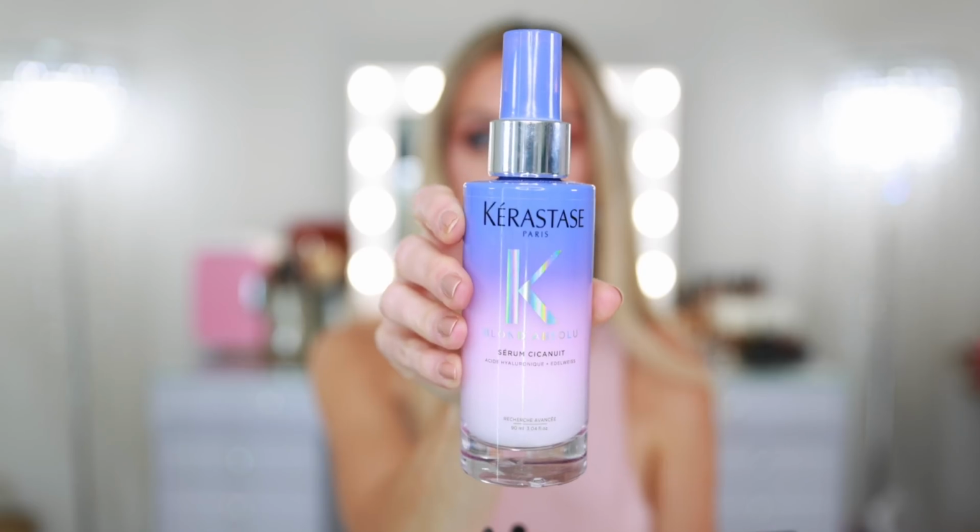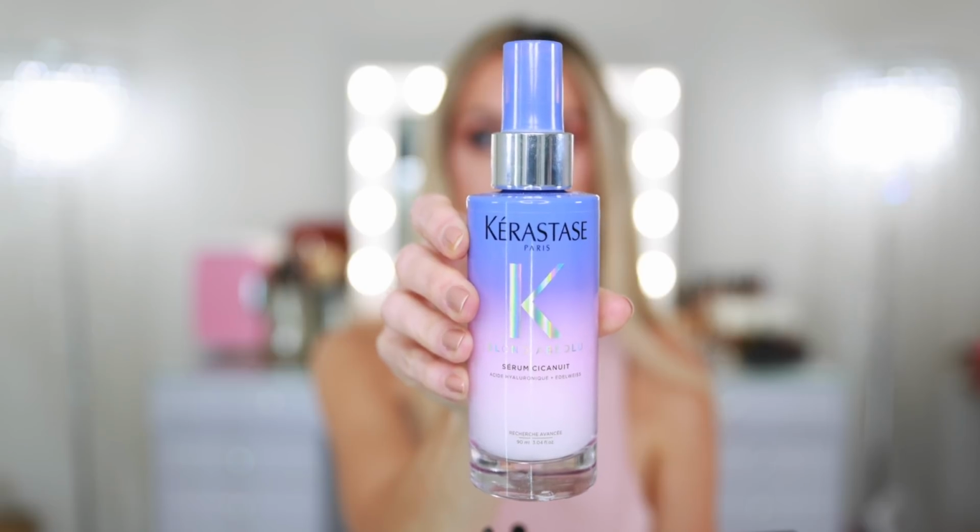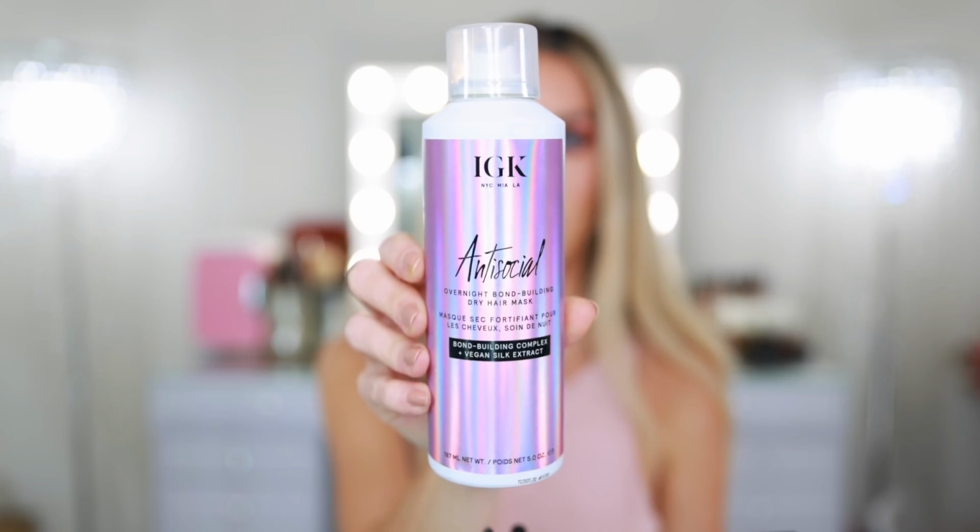And the final 2 styling products I have here to talk about are probably the newest additions to my hair care routine. I just introduced them this year, but they are game changers. So the first one is the Kerastase Blonde Absolute Overnight Recovery Treatment. And the second is the IGK Anti-Social. This is the Overnight Bond Building Dry Hair Mask.